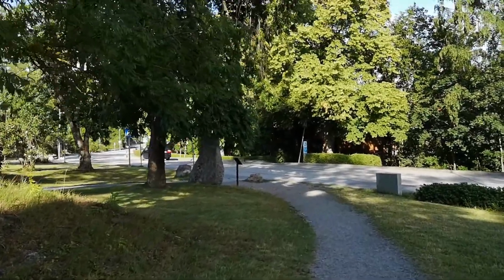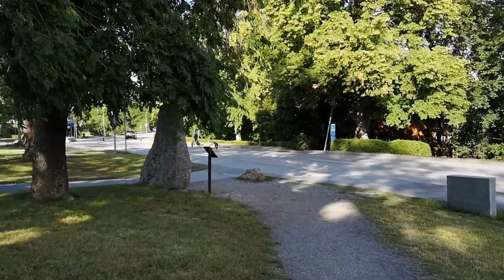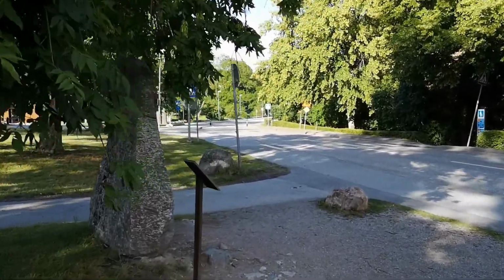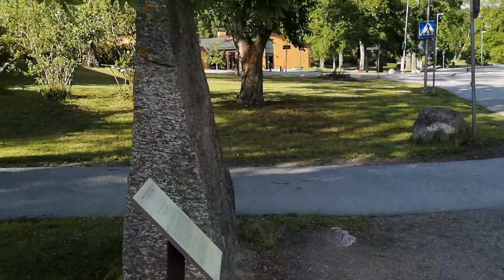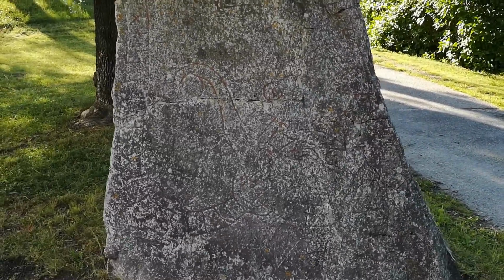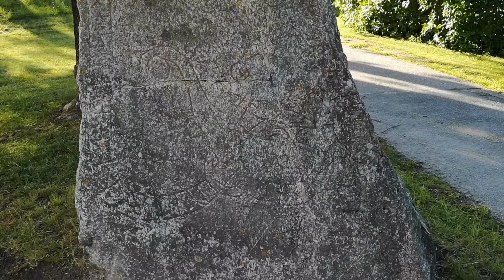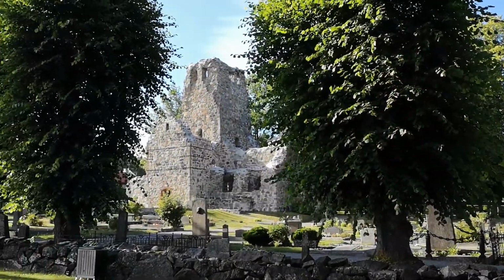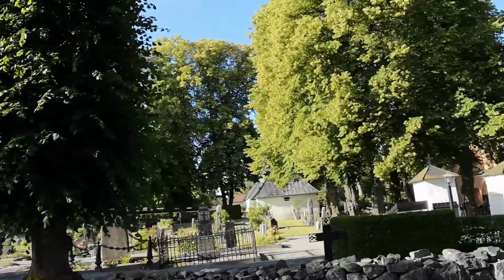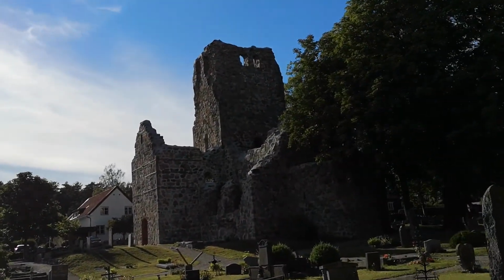Looks like we have another one down here. So there's two in the same lot that the St. Lars Church is in. Wow. And this one too is also in some pretty good detail. Wow, this one is spectacular. There is a lot more of St. Olaf's remaining than the other two. Look at that. Just incredible.